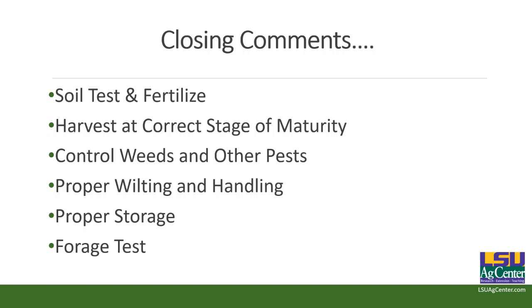Proper wilting and handling. If we're putting up dry hay, we don't want to dry it out so much that we're beating all the leaves off of it as we go through the raking process, how we handle it, and how we store it.